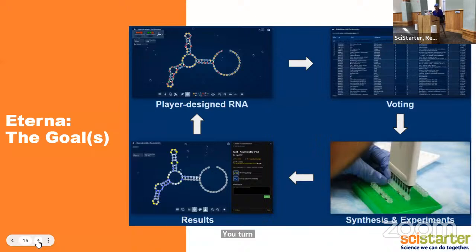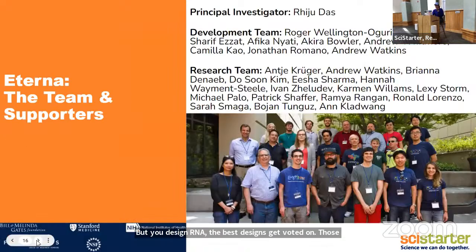So that's Eterna. I thought it was good to spotlight because RNA and DNA go hand in hand. So why not talk about RNA on this momentous DNA day that we're celebrating today? You design RNA, and the best designs get voted on. Those that win are synthesized in the lab and experimented upon, and then you have some real results.